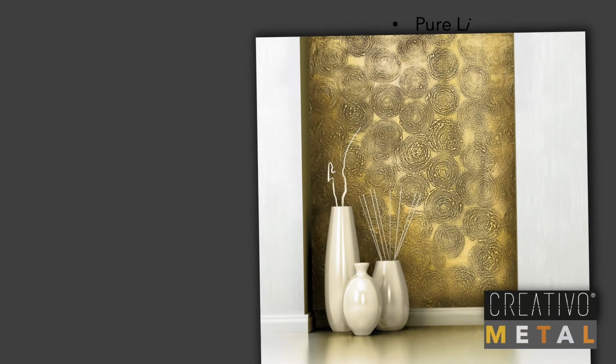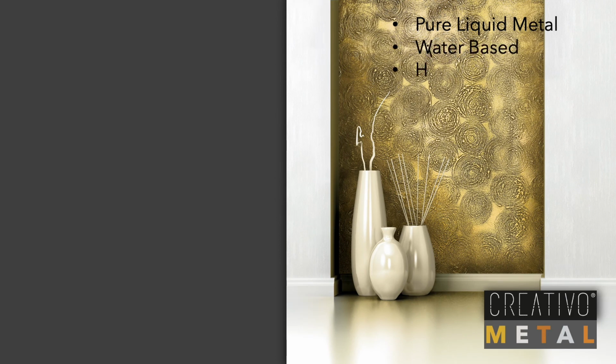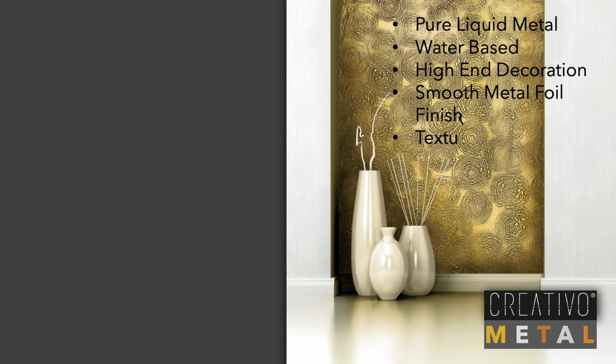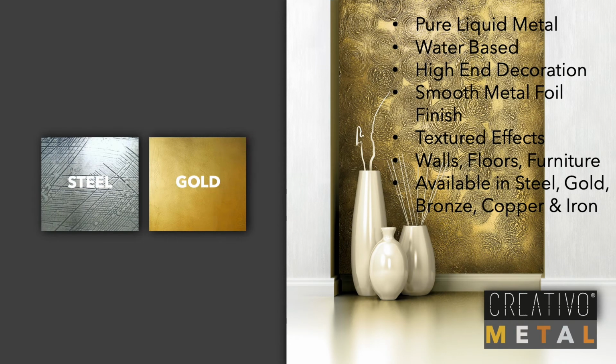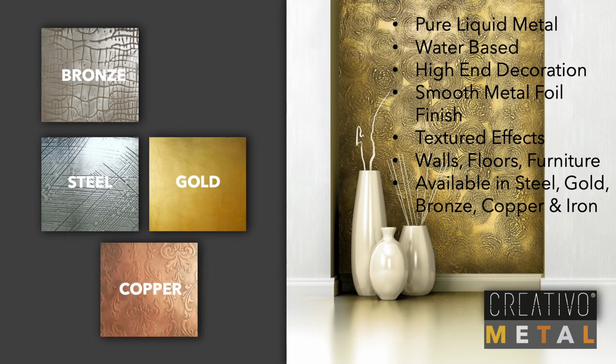The next product in the Creativo range is Creativo Metal. This is a ready-to-use, water-based pure liquid metal. You can produce a smooth metal foil look or a texture finish, suitable for high-end decoration. It can be used on walls, ceiling, floors and furniture for a pure metal effect. Available in steel, gold, bronze, copper and iron finishes.